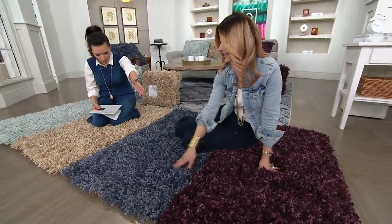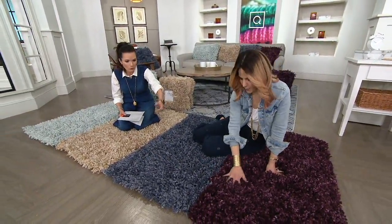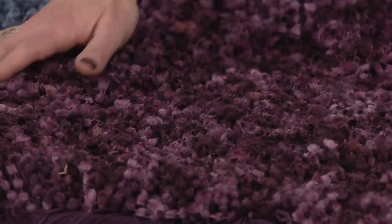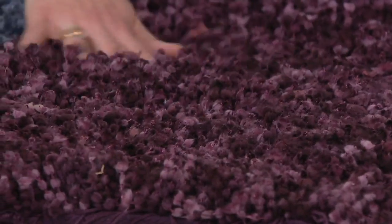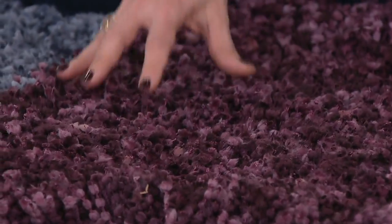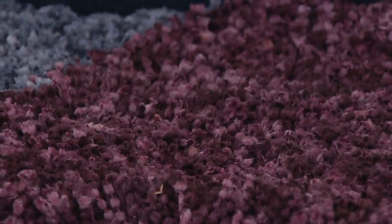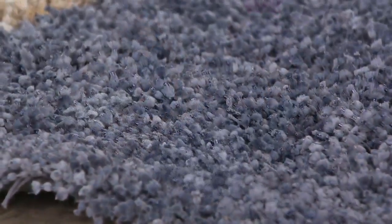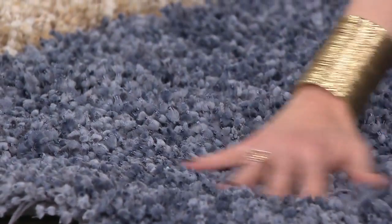The color on that side is what we're calling Merlot. It's a beautiful wine, a perfect color of wine. It's gorgeous, not too purple, just rich. This is a rich looking color, goes great with grays and wood tones. Twilight is beautiful. This is like, for me, a denim. Look at us, we're both in our blue. Denim is classic. Blue is classic. This is a great color, Twilight.